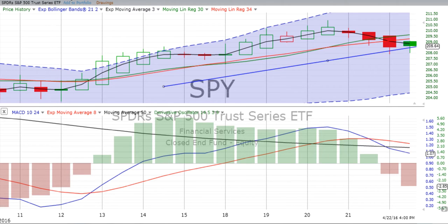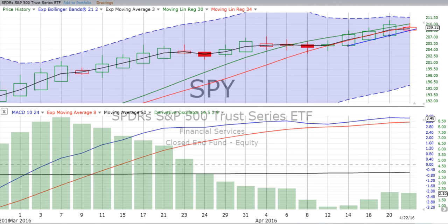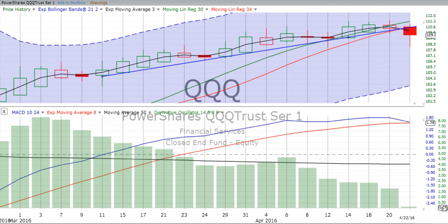Now we're going to range out to our two-day chart. We're going to take a look next at the QQQ. What is that? Well, that's the NASDAQ 100. Big down day, 1.53% down. Such a down day. In one day it crossed over the two-day trend line.